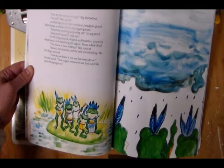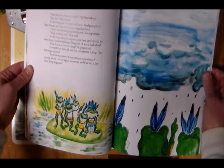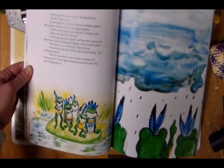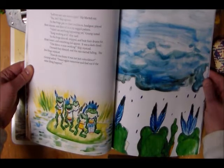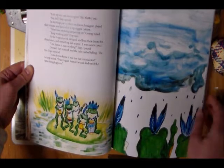Playing again. "Well, I don't see anything happening yet," Grump noted. "Let's keep at it." So the frogs hopped, skipped, danced, and beat their drums for 3 hours. And something did appear. It was a dark cloud. "Our dance is now working," Skip rejoiced. Onward they danced, and the rain started falling.